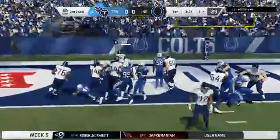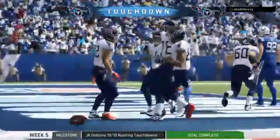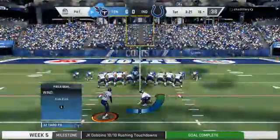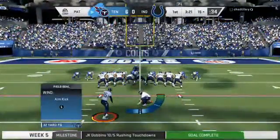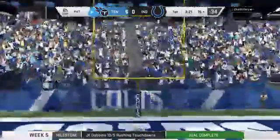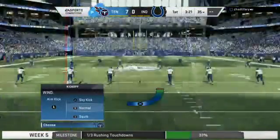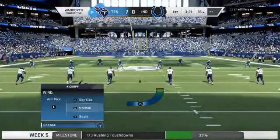They'll try to run this one in. And he gets in. Touchdown, Tennessee. A great effort there. His 11th touchdown of the year, as his guys are able to strike first here in this opening quarter. Extra point splits the uprights, and it's now a 7-0 game.